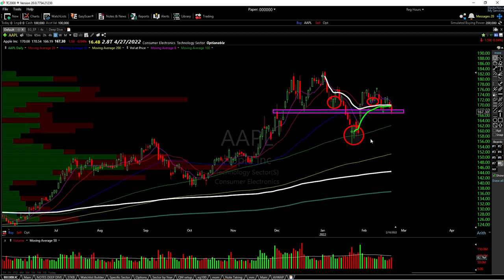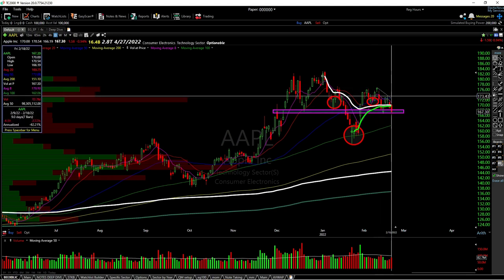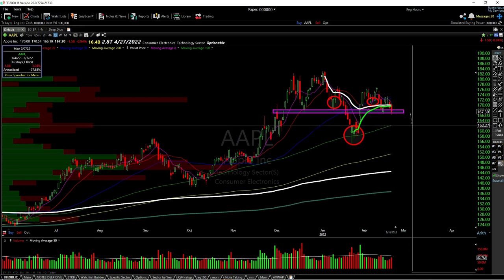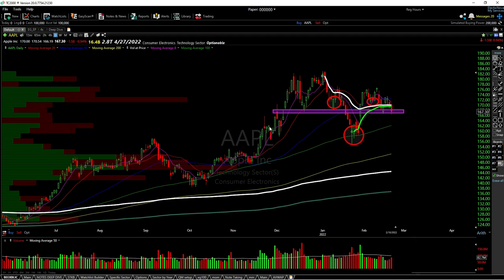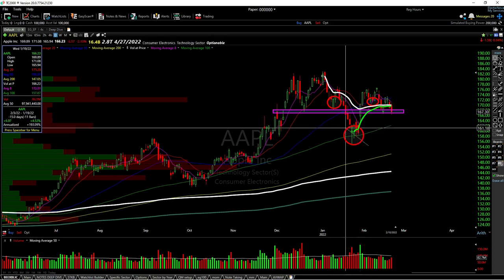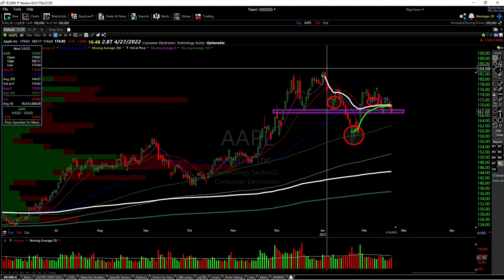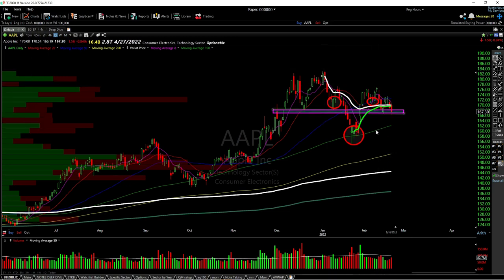Apple then formed this inverse head and shoulders, but seemed to fail and is now making lower lows and lower highs. If we get a break below this purple support, it should be a nice easy drawdown to 162.27. As we could see, that's some short-term resistance here. It also lines up with the 100 SMA, that was decent support back in October and the start of the year. So I think that's most likely what will happen, as we're seeing a lot of outflow out of tech. We're also getting lower highs from January 2022 to February 2022.